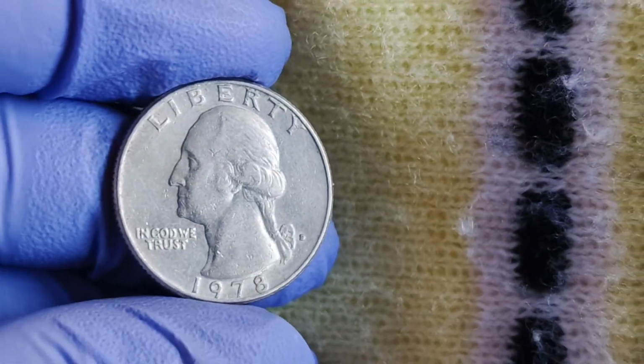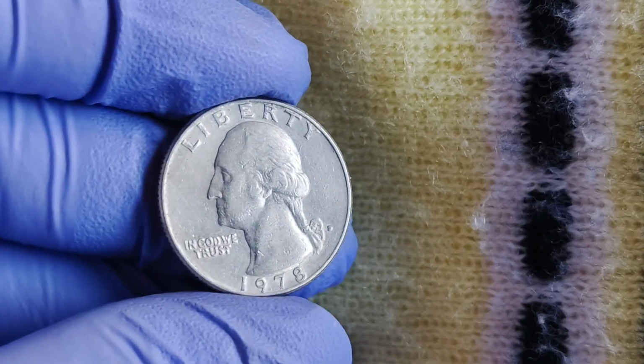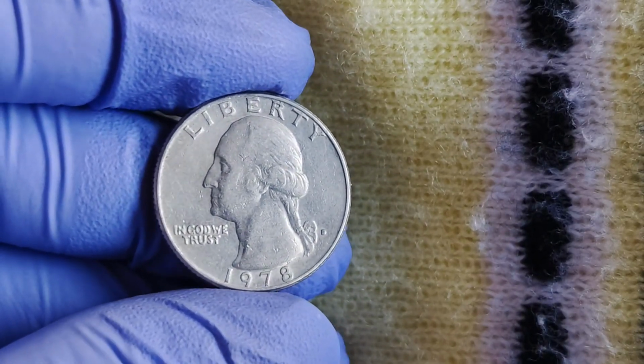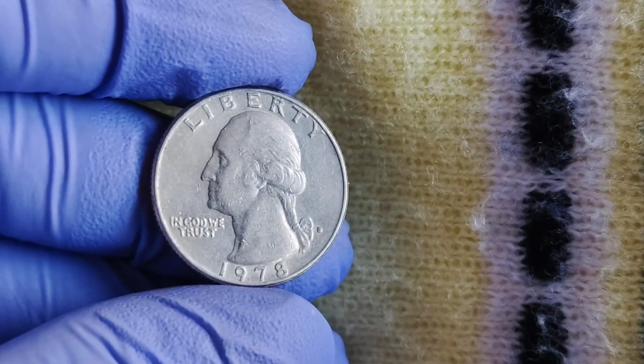Don't let it slip past you. Examine your coins, study the details, and uncover the hidden fortune that's been waiting for decades, quietly, patiently, for someone like you to notice.